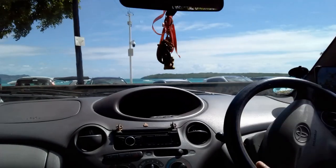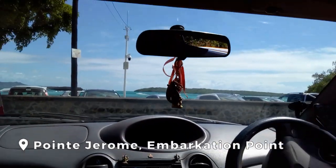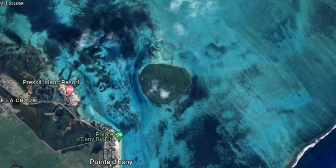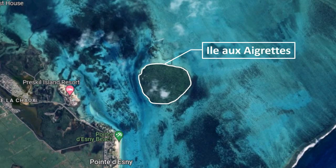Hello everyone! Today we are in Point Jerome Embarkation Point, which is located in the southeast region of Mauritius, waiting to get on a boat to go to Ile aux Aigrettes.